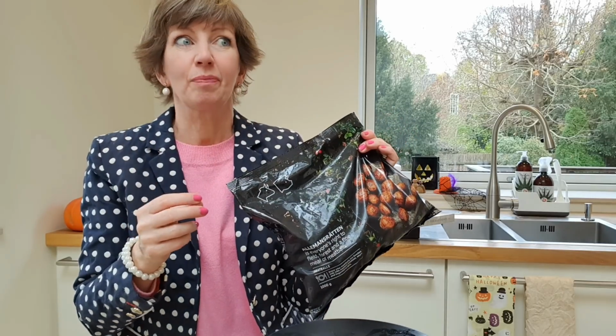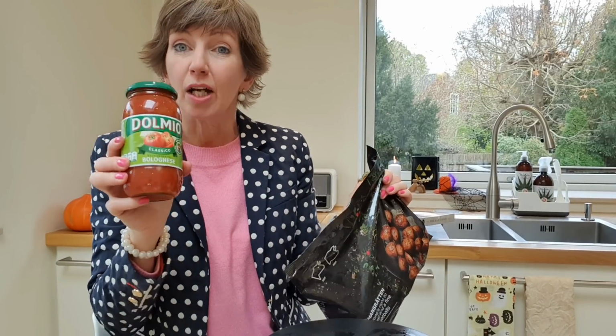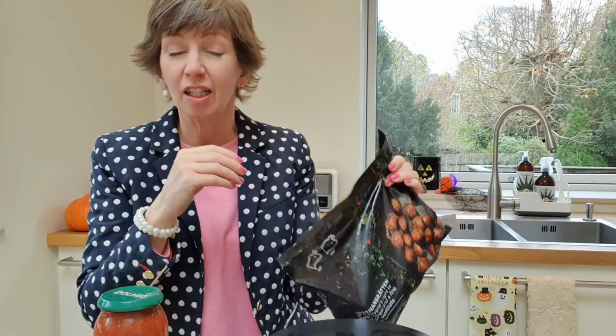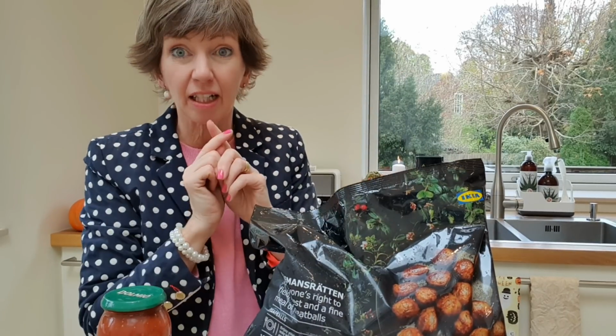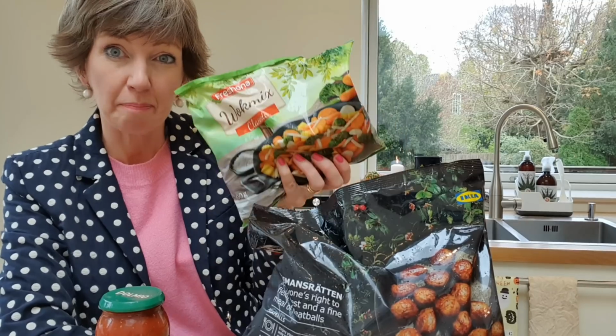Also, if I'm needing to put something in the crock pot before I go off for the day, I take my crock pot or my instant pot on the slow cooker function. I put a jar of spaghetti sauce on the bottom of the crock pot, and then put in the meatballs, and when I come home, all I need to do is make some mash or some pasta, and we're good to go.